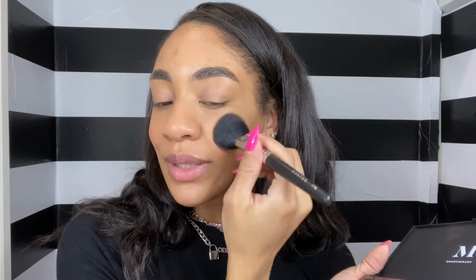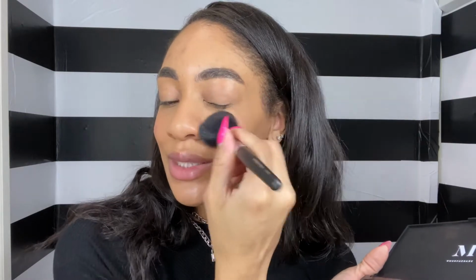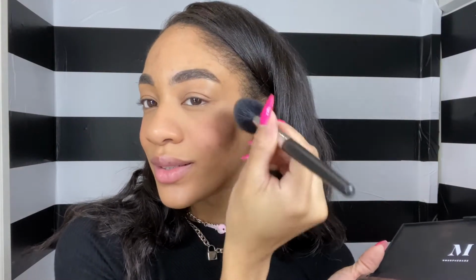I'm going to move on to blush. I just got the Morphe 8W Warm Master blush palette. And I always lean towards pinks that look like this. So that's the one I'm going to put on. I started wearing blush at the end of last year, and it really just adds a little extra cute to the look that I didn't realize I was missing out on.